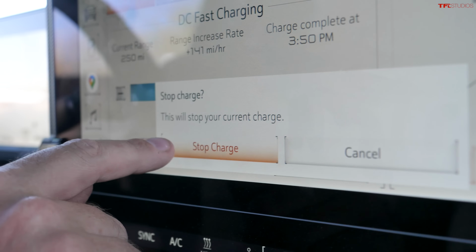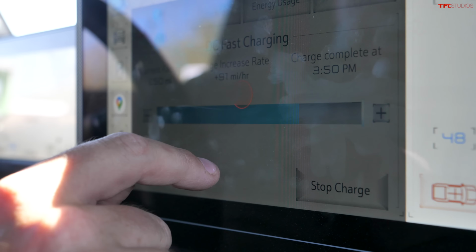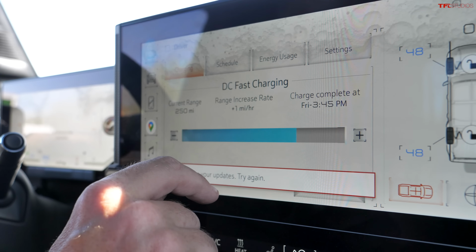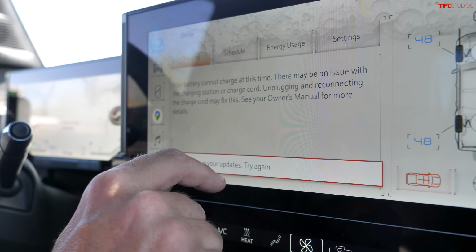We'll stop your current charge. Yes. There it is. I heard the little pop. Yes, I did override it. So let's go check, unplug, and then I can get on my way.